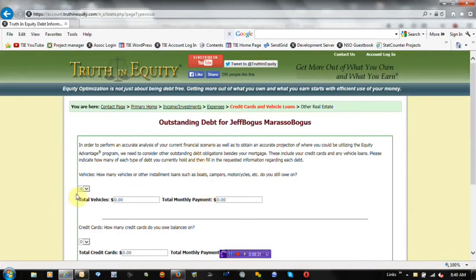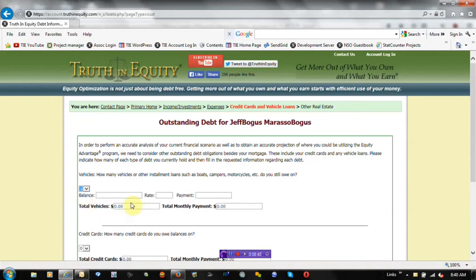Now, vehicles. Does he owe on any vehicles? Yes or no? How many? Okay, most people have one or two. If they have more than three, you can combine them all into one, or put all three of them together and then combine the last two or three into the third. Whatever you got to do. Okay? So this is pretty straightforward. What does he owe? Let's say he owes $11,223 on one car. He's got a 7% interest rate and a payment of $625. Let's just say. Okay, good.